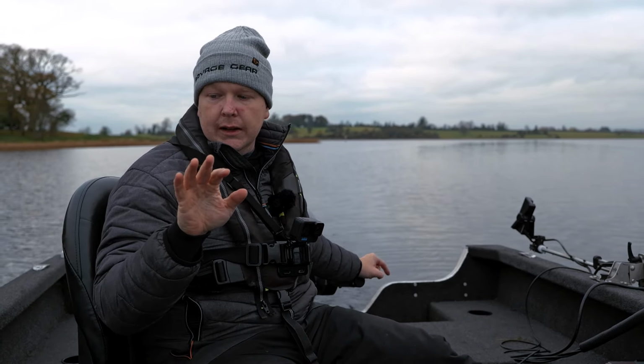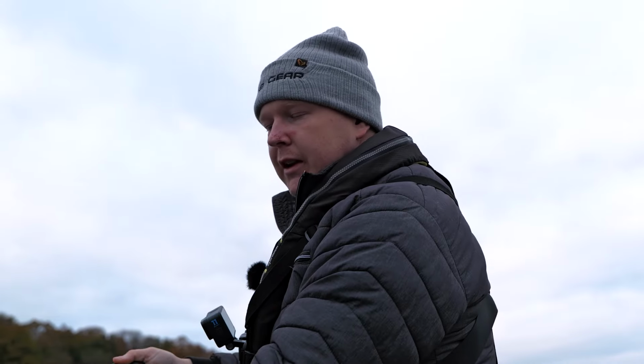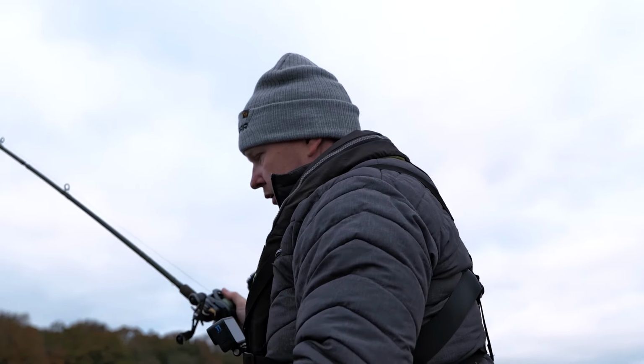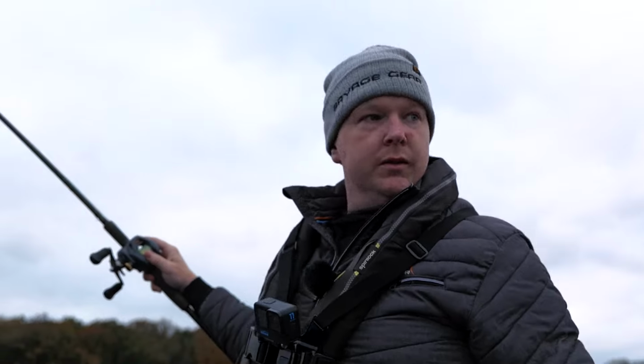Since we're over the shallow part, I just want to check my lures, make sure that the depth I'm thinking they're running in is the depth they're running in. So I'm just going to check it real quick, see is there any stuff in the bottom of it. No, all good. So back out she goes.